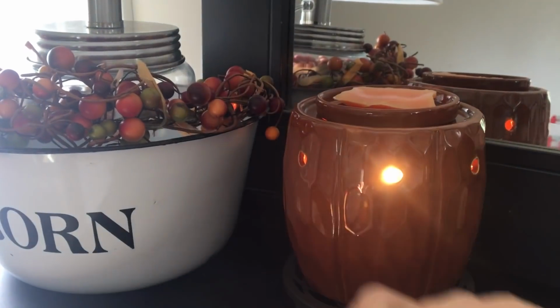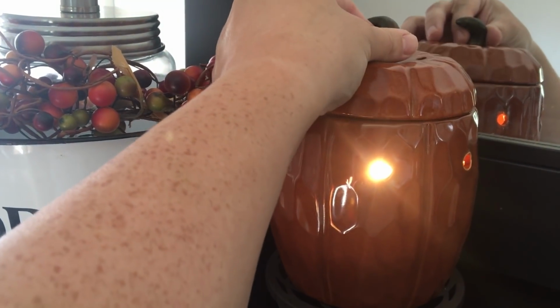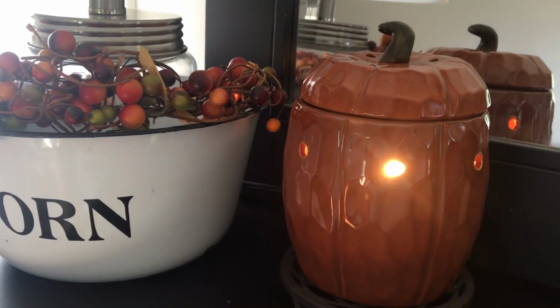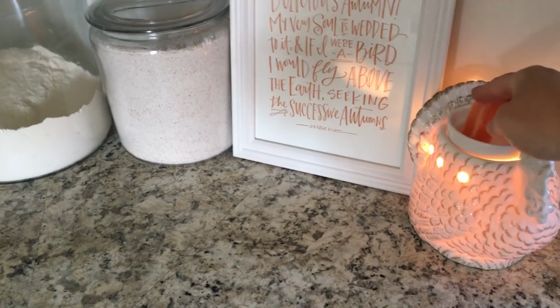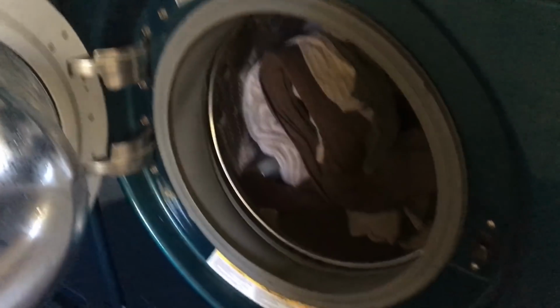I love my home to smell good, so I take time on the weekend to change out the wax in my Scentsy warmers. This one is in my entrance area, and the next one is in my kitchen. I am warming my favorite scent. It's called Farm Stand Pumpkin. It smells like a craft shop. It's so good.